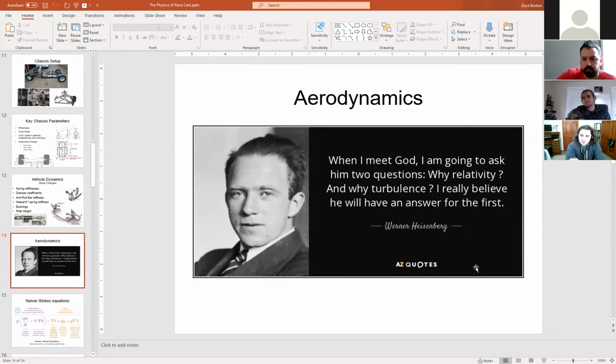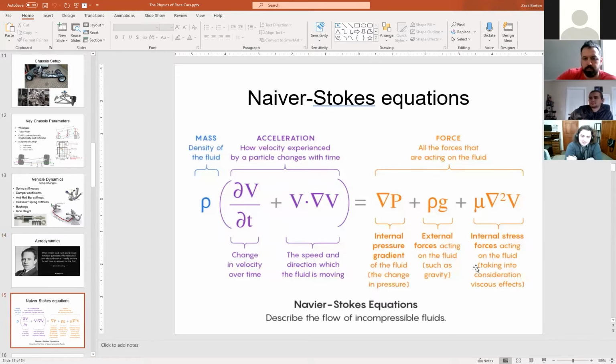Aerodynamics. This is kind of my love and what I've been doing for the last decade or so. I'm going to show you the Navier-Stokes equation. This is the physics that explains fluid flow. It takes into account the mass, the viscosity, the acceleration, everything else. And it's crazy complicated. I'm not going to derive it for you because it would take a couple of hours.